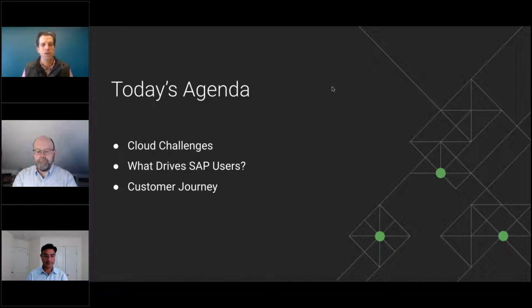We're going to cover things, I think it's going to be a pretty straightforward agenda today. We're going to go over some of the cloud challenges that come with migrating workloads up into cloud-based apps and infrastructure. Look at some of the research that Robert and his colleagues have done at SAP Insider, and then really help set the context for what drives SAP users specifically to understand what security challenges come along with that, what compliance challenges may come along with that, as so much of what is stored within SAP apps has to do with compliance. And then we're going to look at some of the customer journey stories and understand what out there in the real world has been applicable to these use cases.